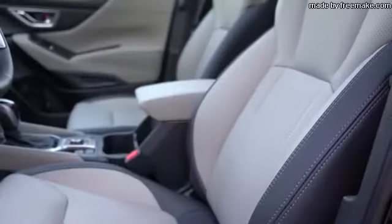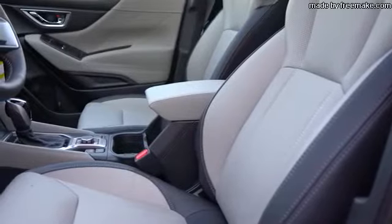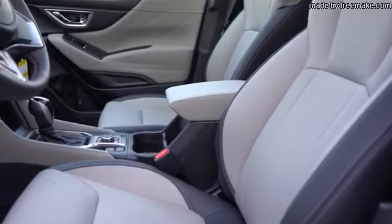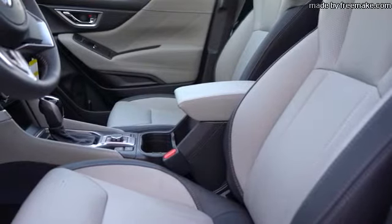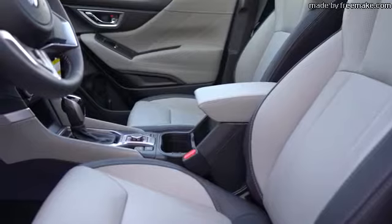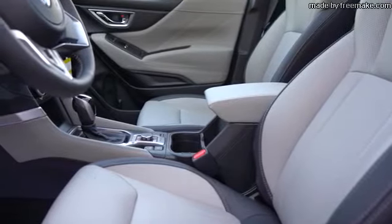Sport cloth with orange stitching for the sport trim level. Leather seating then is going to come with the limited and touring, and it is a perforated leather, by the way, as well. Wanted to mention that. Overall, very comfortable seats. Definitely didn't have any issues in my short test drive today, so I do like the seats in the Forester here.